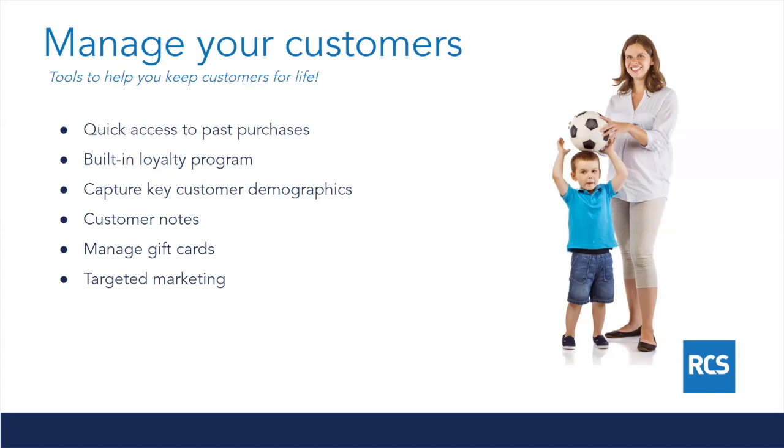You can put it on a gift card, however you want that to happen, you can define that. So capturing key demographics, that would be those profile fields that we talked about. The profile fields not only give you the ability to do that with inventory, but you can also do it with customers. So you could set up a child field and put the ages of those children so that you can continue to market to them. Or maybe even the sport, or both, age and sport, so you can market accordingly. Customer notes, the ability to manage gift cards, and then you can do the targeted marketing that I mentioned.